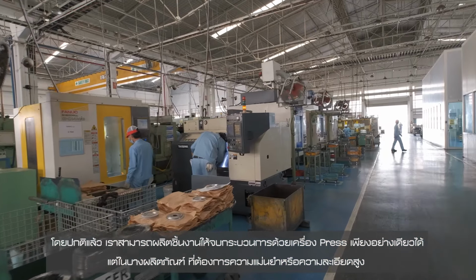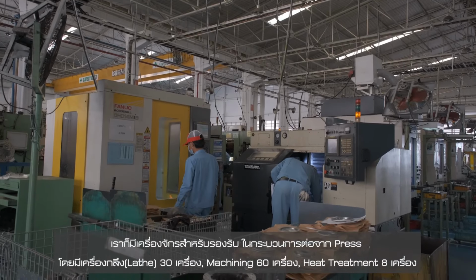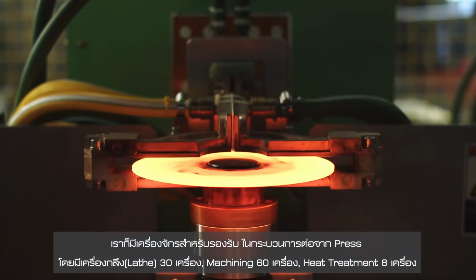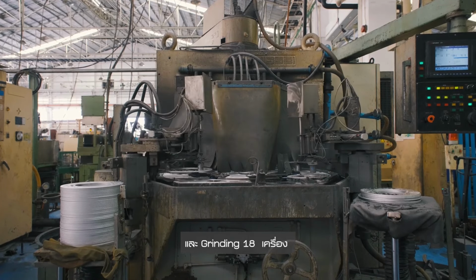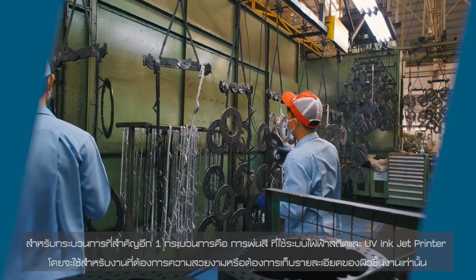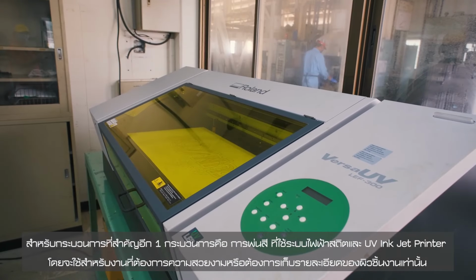It is possible to finish the product by press work alone, but for products that require even higher precision, we can add post-processing with lathes (30 units), machining (60 units), heat treatment (8 units), and grinding (18 units). For products that require design and appearance, metal printing is possible using electrostatic coating machines and inkjet printers.